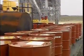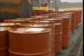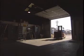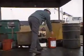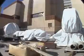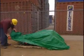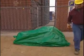The same goes for outdoor storage. Don't let materials remain where they can be exposed to stormwater. Move them indoors if possible. If not, put them under a roof overhang or shelter. Or you can temporarily cover them with a well-secured, waterproof tarp. If you use a temporary tarp, make sure to check it regularly for damage, tears, or loosening by the wind.